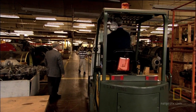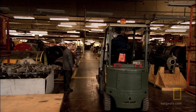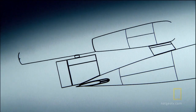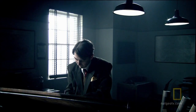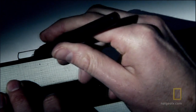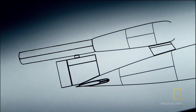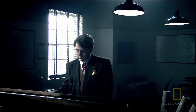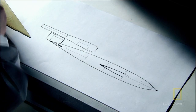From battered parts like these, American engineers began to reverse engineer Hitler's secret weapon. Three weeks later, they cracked it. The V-1 had a simple yet powerful jet engine, which accelerated it to an incredible 400 miles an hour. But the most important riddle the Americans solved was how the V-1 knew when to drop.